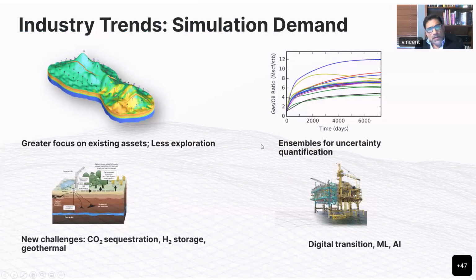I want to switch gears here and talk about the demand for simulation and the supply of simulation in our industry. I'm going to point to 4 things here. First, there are trends in the industry. There's greater focus on existing assets. It's more difficult now, because of government friction and policy, to do exploration. So there's a focus on getting the most out of the assets that we have.